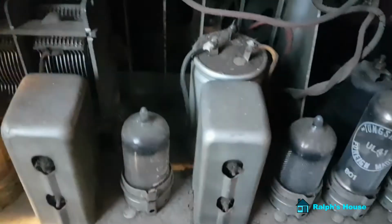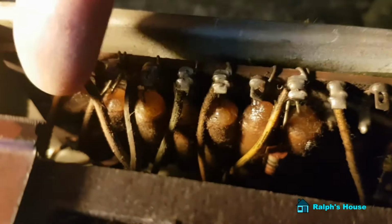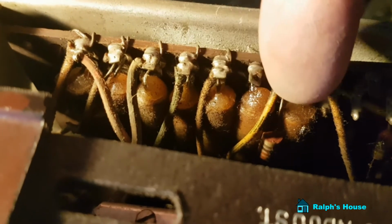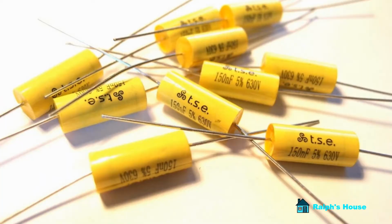But if we flip this over, that's the best to see this. Can you see down there? Get a bit of light on it. Right. You see these brown beeswax looking, they are the capacitors, and yeah, they don't look in great condition. Resistors tend to last out, but I'll test all these. Fortunately now you can get a kind of repair kit for these to replace all these caps.